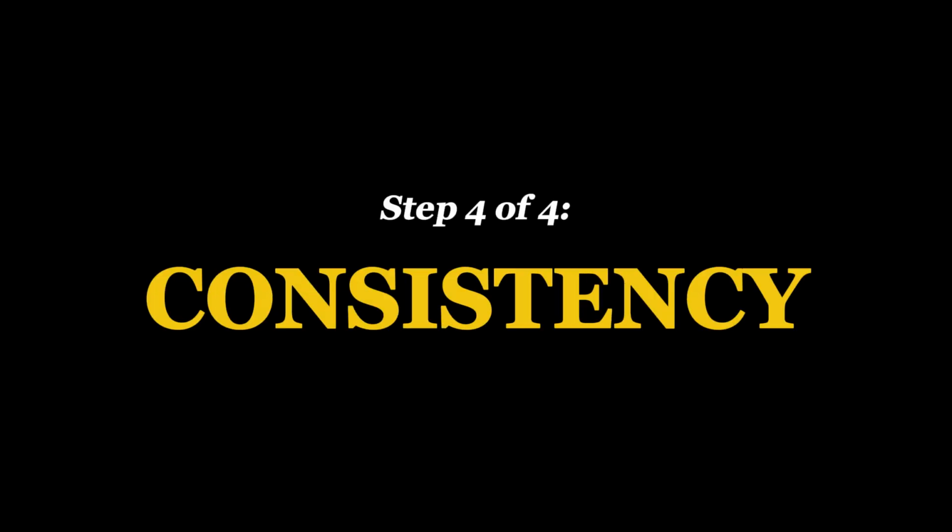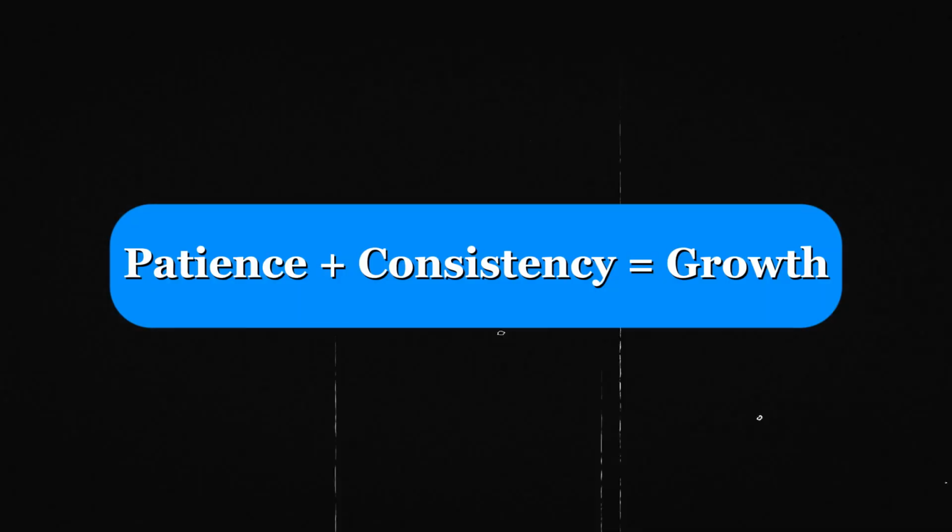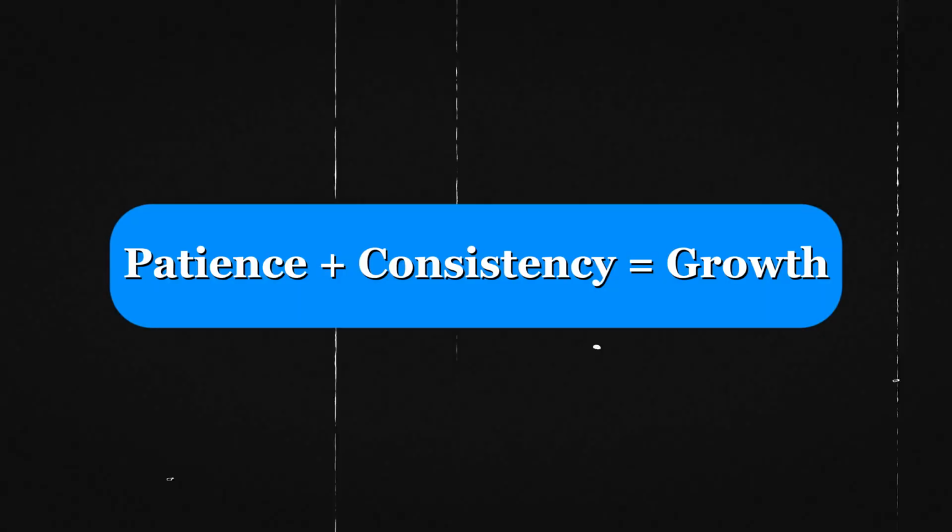And then the fourth one is to be very consistent and patient. The stock market is not a sprint. Anyone who tells you you can make $1 million in 1 year, I'm telling you, be very doubtful. It needs patience. It needs consistency. You will reach there. You will reach there. But be very consistent and be very patient.